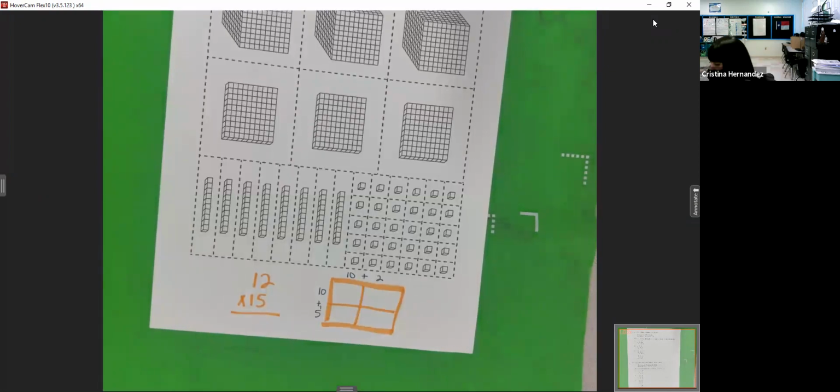You need your math journal because we're taking notes before we move on to start building and sketching and drawing for some of y'all. 2 by 2 multiplication. Where is a blank piece of paper? So.